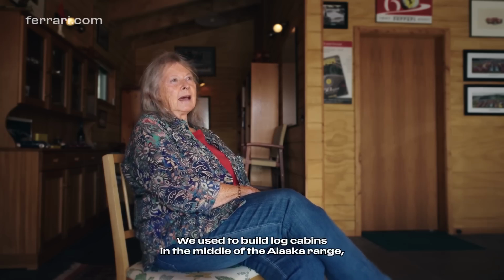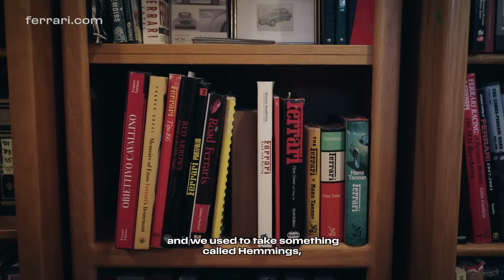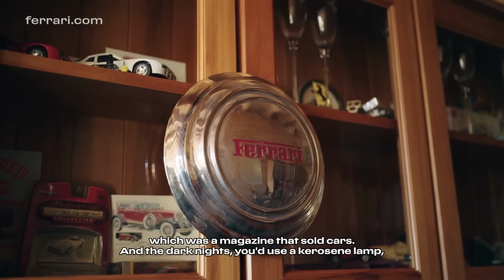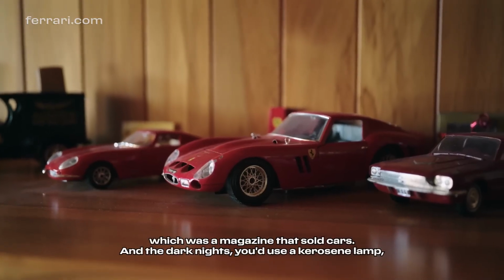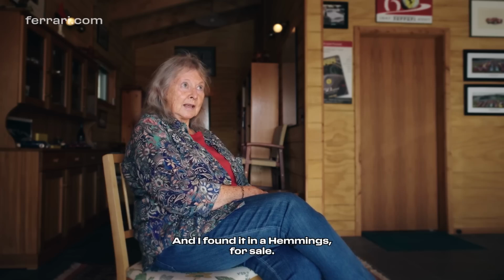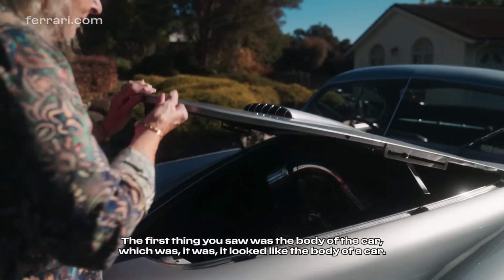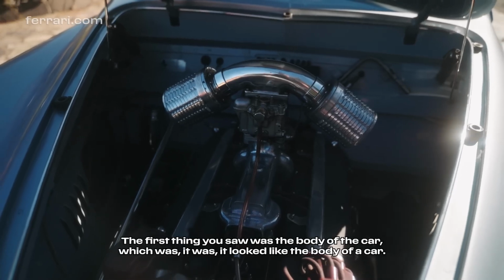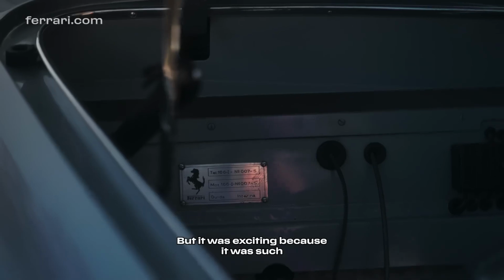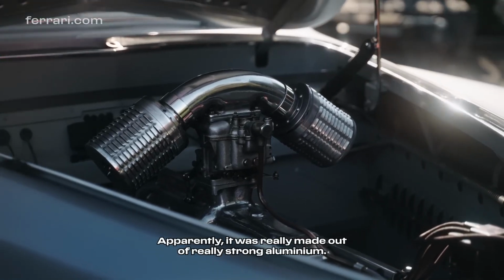We used to build log cabins in the middle of the Alaska Range, and we used to take something called Hemmings, which was a magazine that sold cars. On the dark nights you'd use a kerosene lamp and an Aladdin lamp, and you'd look through the magazines, and I found it in a Hemmings for sale. It came in a container. The first thing you saw was the body of the car, and you could see it had a couple of dents in it. But it was exciting because it was raw aluminium. Apparently it was made out of really strong aluminium.